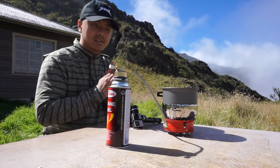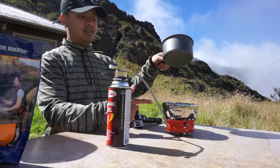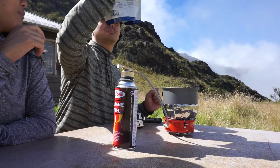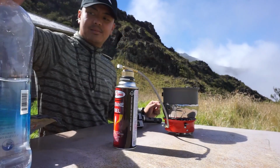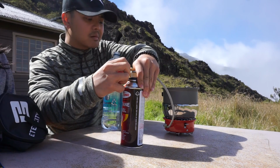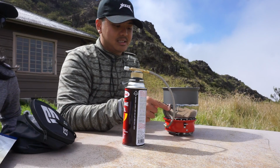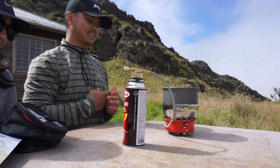All right, so we are going to make some food. We got our pot, our boiler, some butane. We're gonna be having some pasta primavera. Clearly it doesn't say creamy pasta primavera. It's just pasta primavera. Oh, it's gonna taste good. We need some water. And then we got some utensils. Turn this sucker on. Trash. And then the igniter right here, and you hear it go. This is hot. That's hot. Damn. Now you know not to touch it.